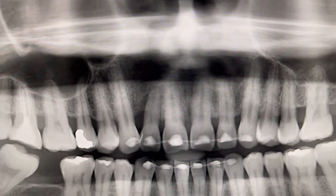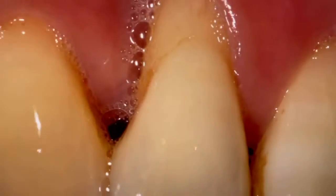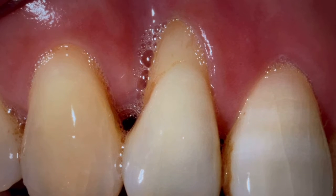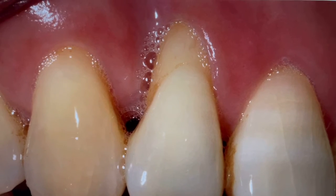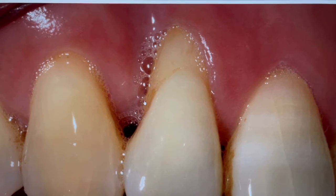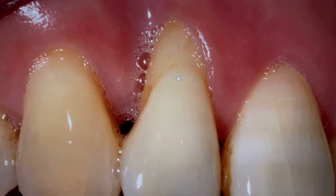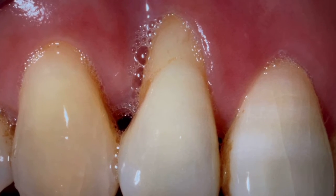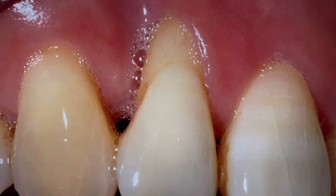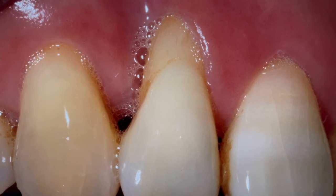So if we have a look at the clinical presentation of that tooth, you can see the significant recession just up into this zone. There was a significant localized periodontal pocket on the distal aspect of this tooth and a significant labial deficiency. So the treatment plan was to remove this tooth and graft the site prior to implant placement.